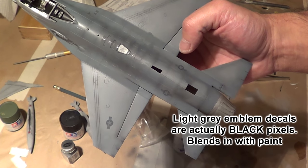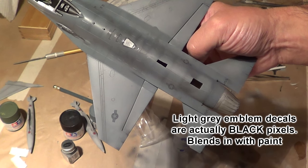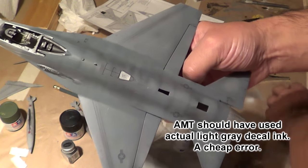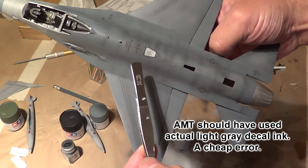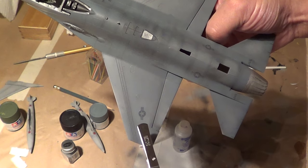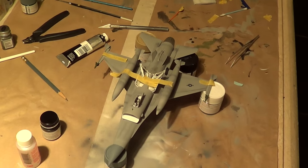And here's a disaster. These decals look light on the sheet, but when you actually apply them, they're much darker, so they almost blend in with my paint job, so you can barely see them. And this is the incorrect color contrast that we're looking for, so I may have to get an aftermarket set of decals to improve the look. This is not going to work.